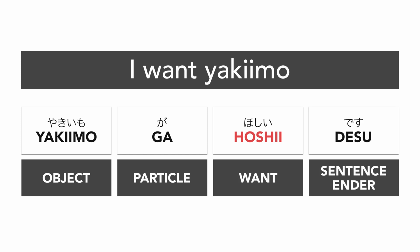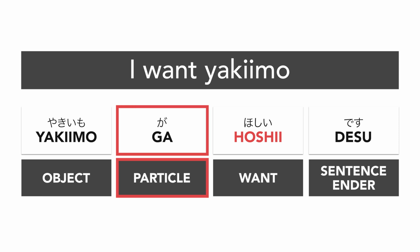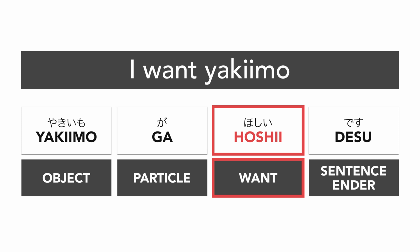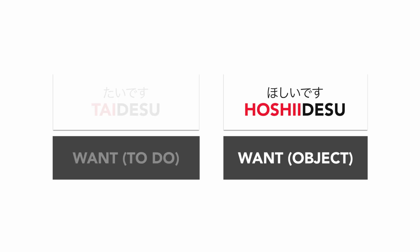I want yakimo. The structure of a phrase that states something you want is quite simple. First, state the object you want, follow it with the ga particle, marking it as the object of focus, then end the phrase with to want, which in this case is hoshii desu. Notice how this is different than our previous example, tai desu. Now, the reason for this is simply that tai desu means to want to do. Hoshii desu, as used here, means to want an object.